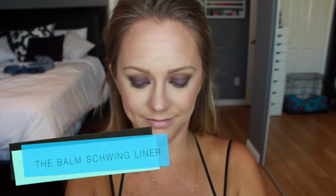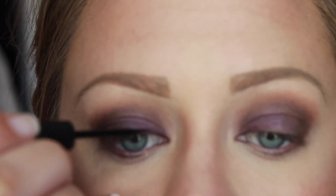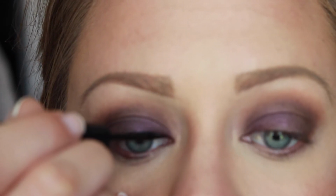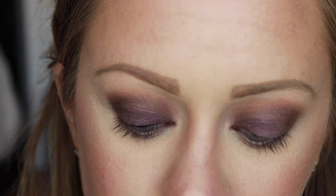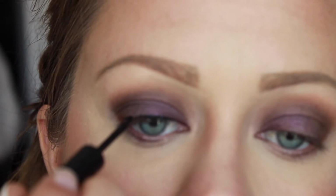And then once I am done with that, I'm going to take the Balm Schwing liner. At least I think I'm going to, because this thing will seriously not open. The struggle is real. Like, come on. No? Oh, there it goes. Now I'm just going to do as thin of a line as I can with this liner. I love this liner because of its matte look, but it's definitely not as easy to use as something like the Kat Von D Tattoo liner, so I have to go really slow with this one.